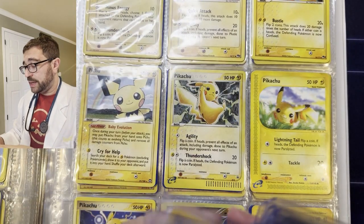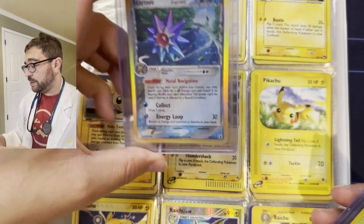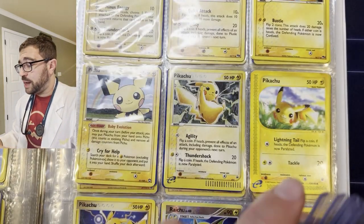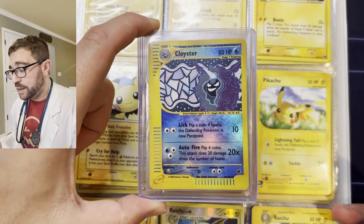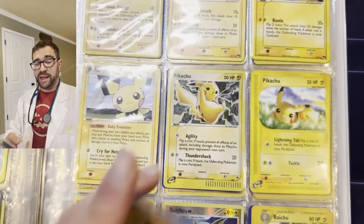We have a Delta species Starmie here. Very nice holo pattern on that one. We have a couple more of the E-Series holos. We have a Cloyster here. That's a little bit beat up, but still a really, really cool artwork there. I like that one a lot.